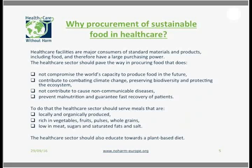So why do we focus on sustainable procurement in the healthcare sector? As we know, healthcare facilities are major consumers of standard materials and products, and among these products we also include food. So the healthcare sector should pave the way, we think, in procuring food that does not compromise the world's capacity to produce food in the future, that contributes to combating climate change, to preserving biodiversity and protecting the ecosystem, and the food that is procured by the healthcare sector should not contribute to causing non-communicable diseases and should prevent malnutrition and guarantee fast recovery of patients.